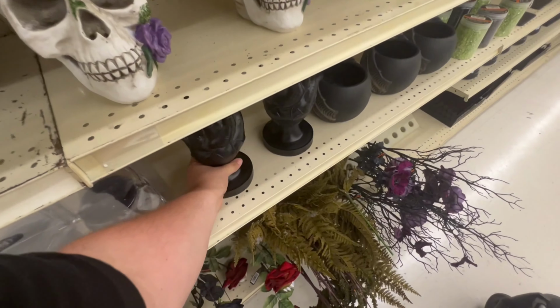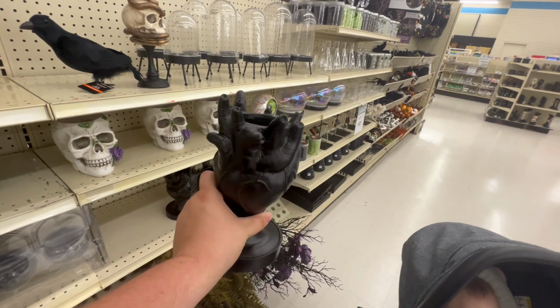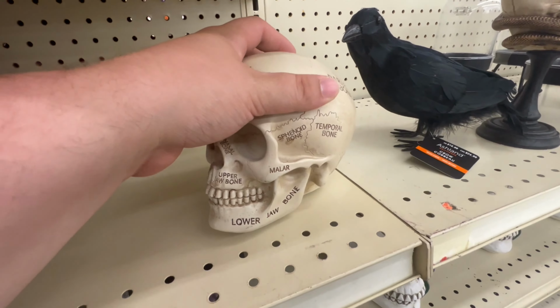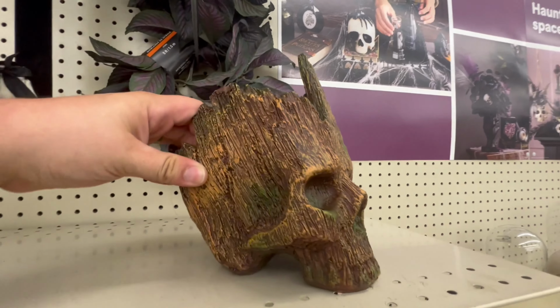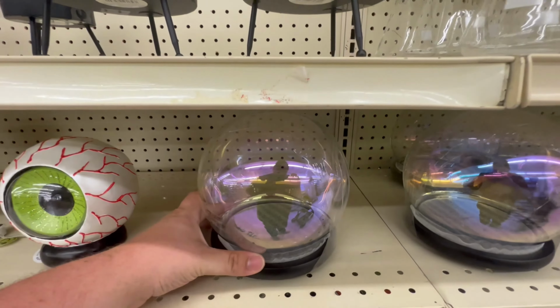Check this out. It's like a goblet. I don't know if that's a goblet or a floral container. Okay, so it holds flowers, but it's a black heart. Here's a skull that is labeled. That's pretty cool if you want to be spooky and also be educated. This reminds me of Groot. I bet that's what Groot's skull would look like. I don't know what these are. I guess you would put some kind of decorations in them, but it looks like a bubble.